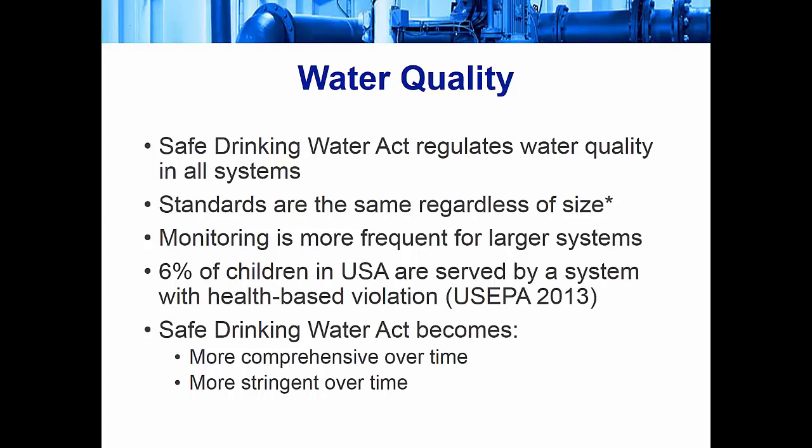The number of chemicals compared to the number of regulated chemicals in drinking water, quite a large difference. And then as medical science has progressed, there have been regulated contaminants that have gotten more stringent limitations as we become more aware of the risk of those contaminants and consumption of them through drinking water supplies. So the Safe Drinking Water Act is applicable throughout the country, and it becomes more stringent over time. And if you're operating or managing a system, those are kind of the two important things to know about it at a high level view.